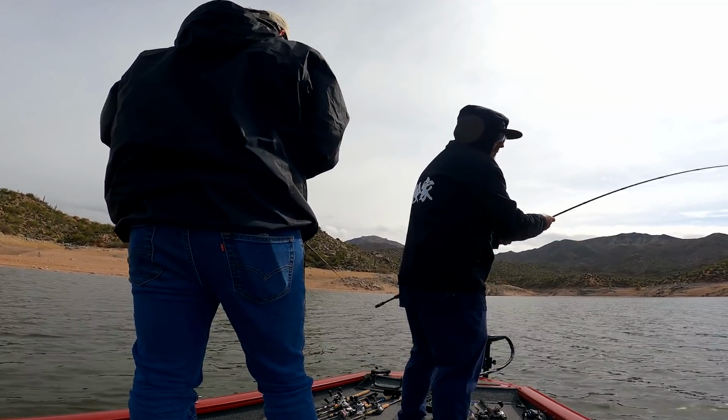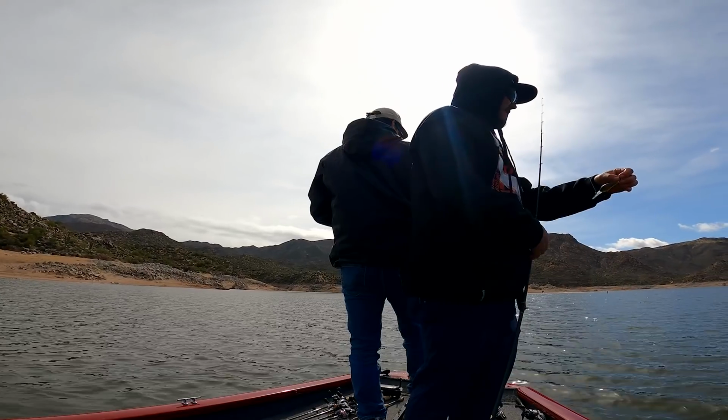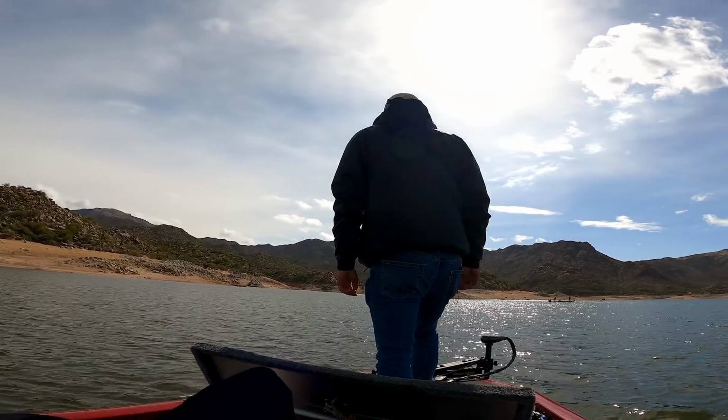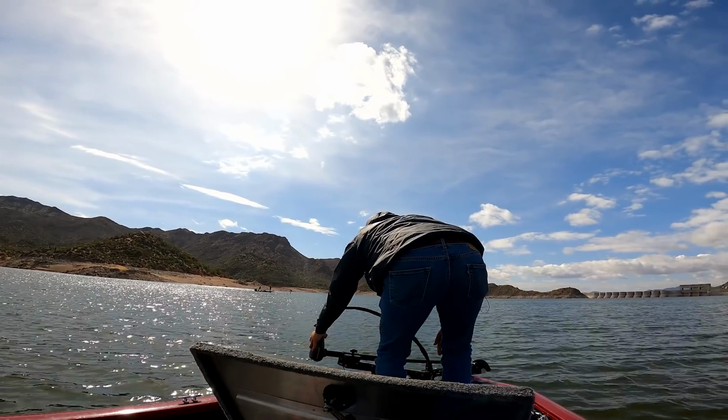Go down there. Z3 Crankbait. Labeled Shad baits.